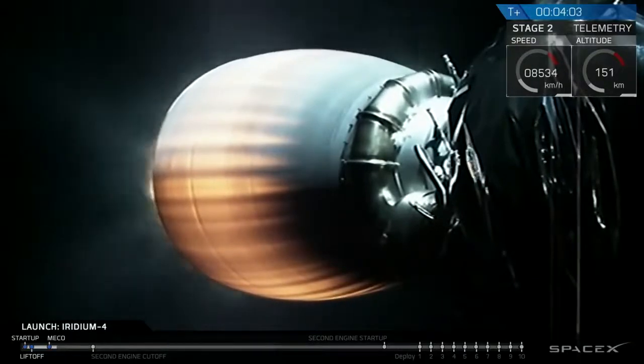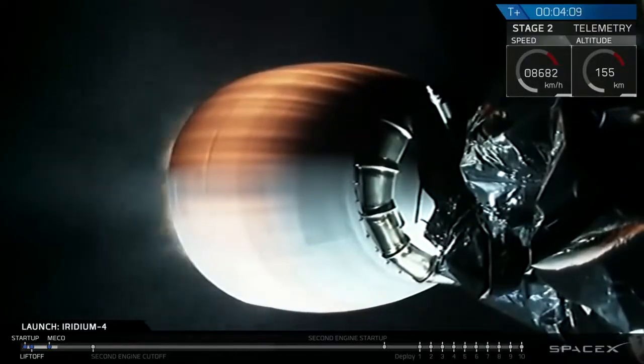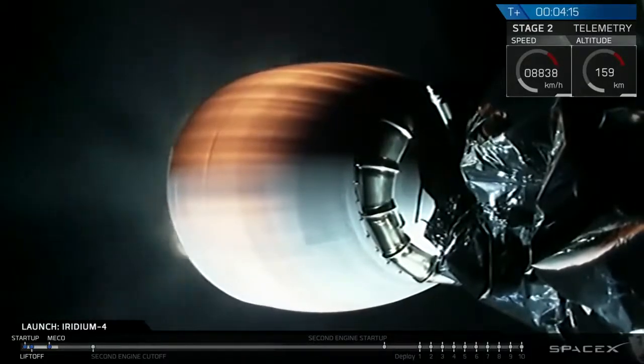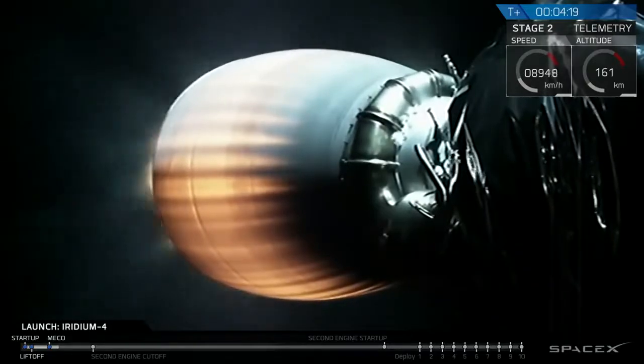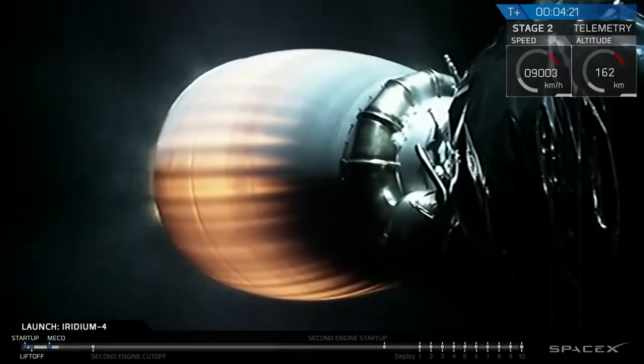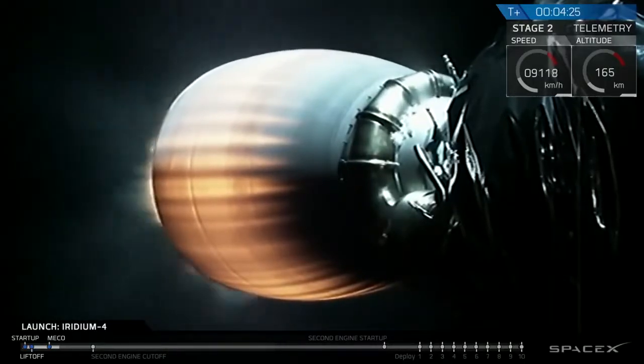T plus 4 minutes into flight. Falcon 9 second stage continues to perform nominally. Power on the engine looks good. Avionics looks good. Guidance looks like we're on track, headed south away from California, eventually overflying the South Polar Cap on our way off of Eastern Africa, where we'll eventually deploy later in the webcast the 10 Iridium Next satellites.